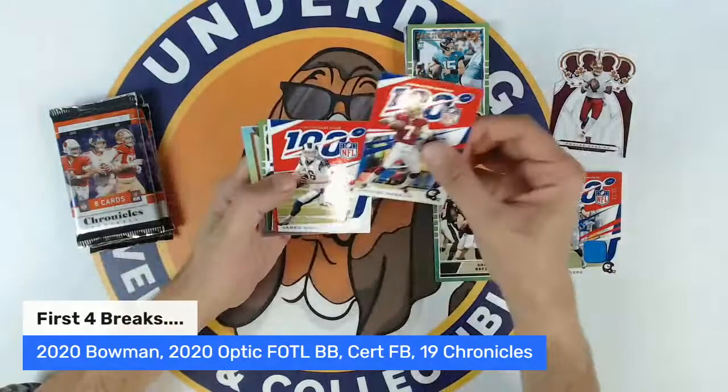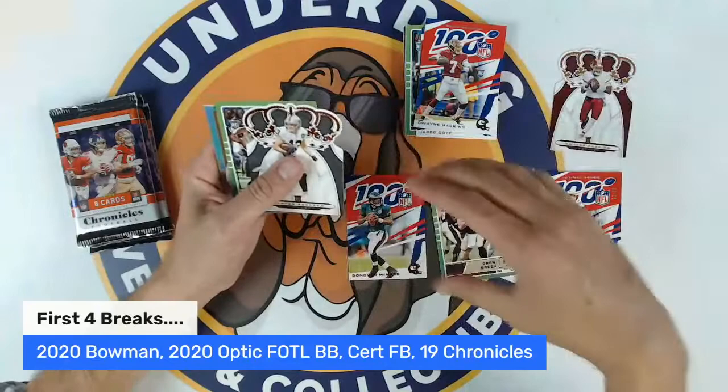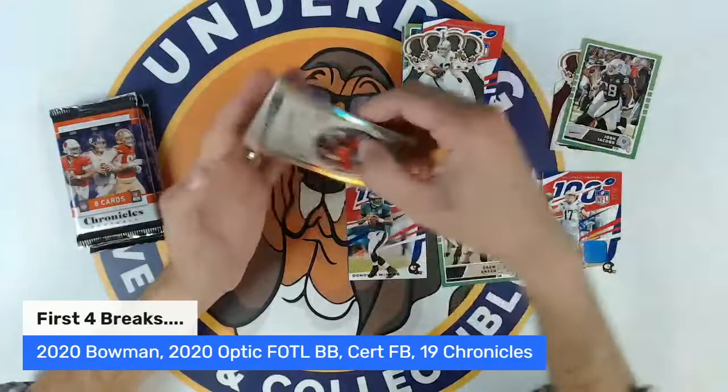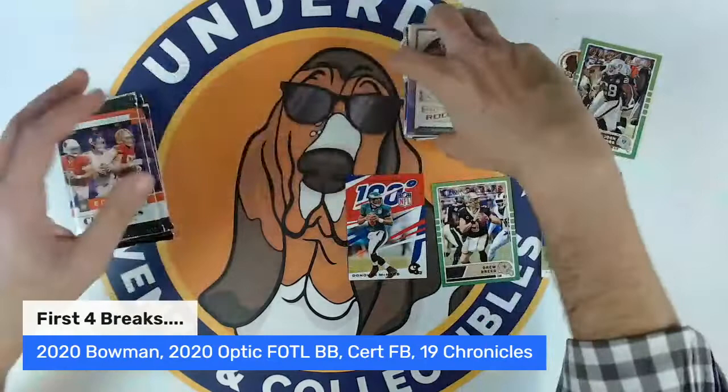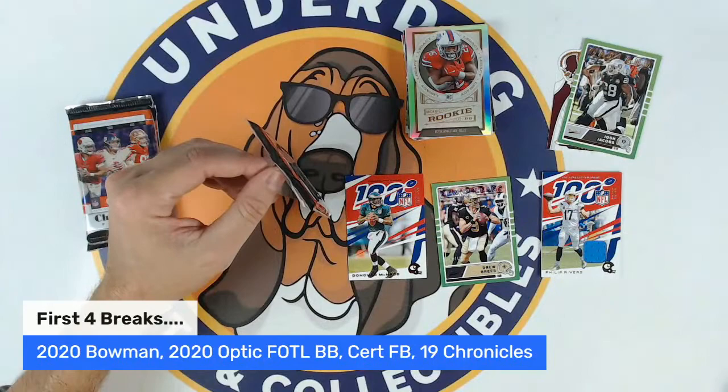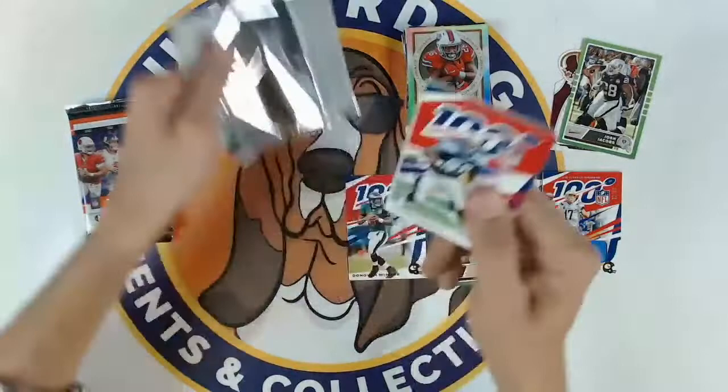Donovan McNabb, Philadelphia Eagles to 199. Josh Jacobs, rookie. Devin Singletary, rookie. Got a Bengals quarterback, Magic Mike, but it was Ryan Finley, not Joe Burrow. Burrow is not in this set.